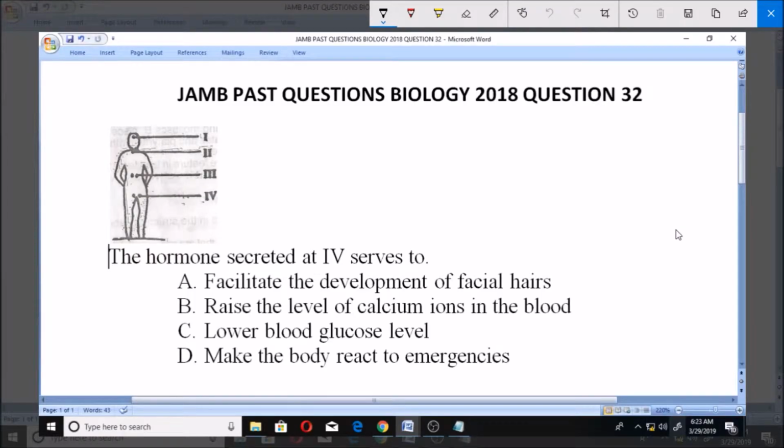Welcome. Let's look at these JAMB past questions, biology 2018.